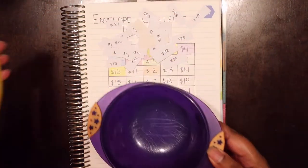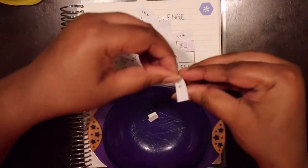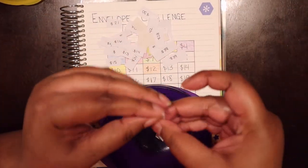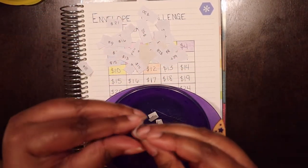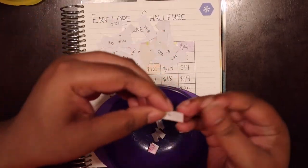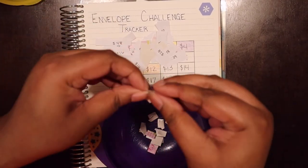So I have an old little baby bowl here. I'm gonna fold up the papers and I'm just gonna stick them in there. And my helper here is going to shake up the bowl and she's going to draw the numbers for me. Isn't that right? You ready? Okay.